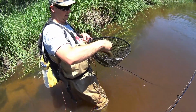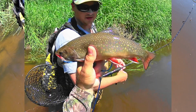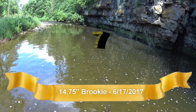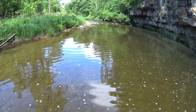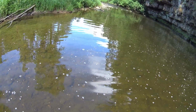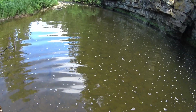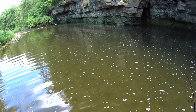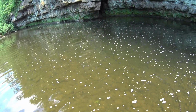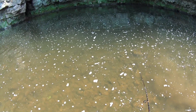Look at the gaping maw on that thing. What is going on here? Just the fish themselves. Oh boy. Here we go. That's a pig. I'm getting your net for this one. Oh yeah, this is a nice one. Don't jump. Oh.